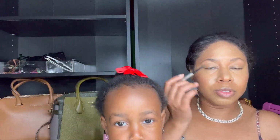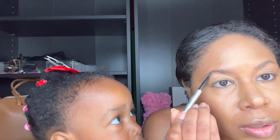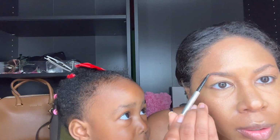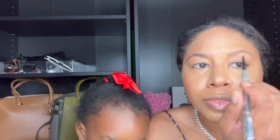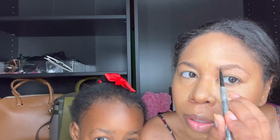Then we're going to move on to the eyebrows. I'm going to be using the NYX eyebrow glue to stick them into place. And doing eyebrows with the toddler is definitely harder because I don't like doing my eyebrows when it's just me. So imagine you're holding a toddler trying to keep her in place. She wants to wiggle and move, and I'm trying to do my eyebrows at the same time. That's what I'm doing right now.